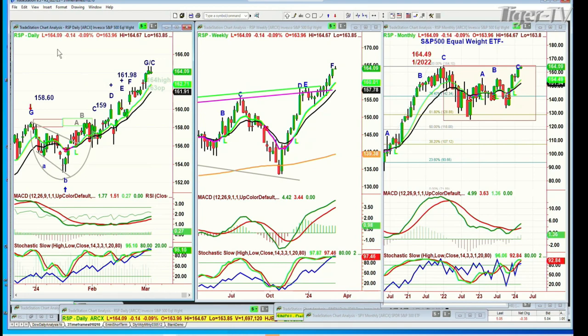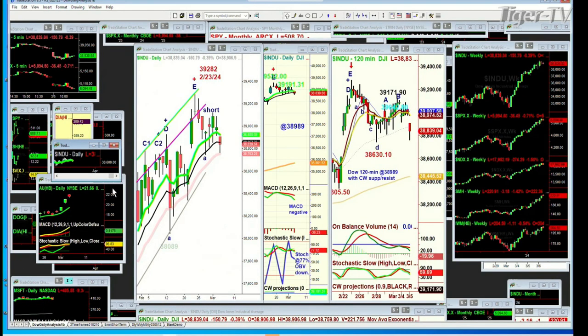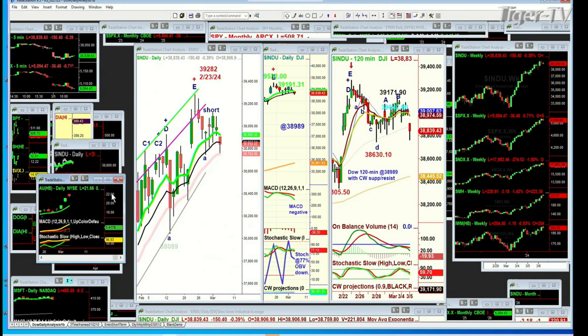Well, the MACD is strong. The relative strength is strong. The 9 is way over the 14, and the price is way over the 9. But the most important thing is that the stochastic's at 95.10%. Well, let's go back to this chart right here, which we haven't looked at for some time, and let's see what that means.